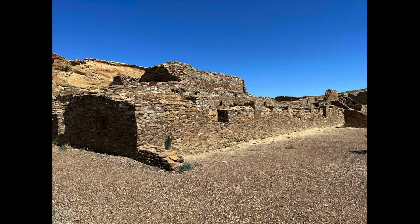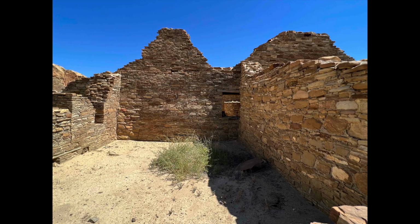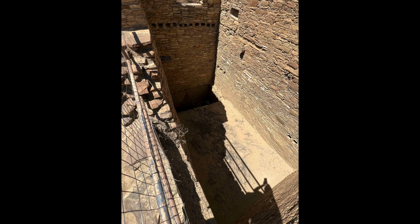Okay, and again, you can see the construction, how well everything was constructed, openings in the walls supported by wood so things would not cave in. I'm looking down at a pit that was dug out.